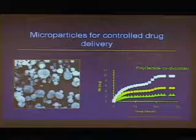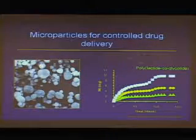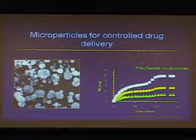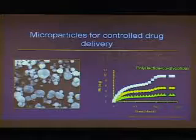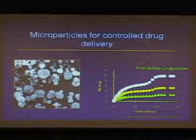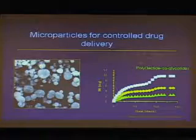If you put these into water, the drug molecules are released over a period of time that can extend for many weeks or months. And we learned how to engineer these materials so that one could control the rate of drug release, so you could make tiny particles that released whatever drug at whatever rate you wanted.